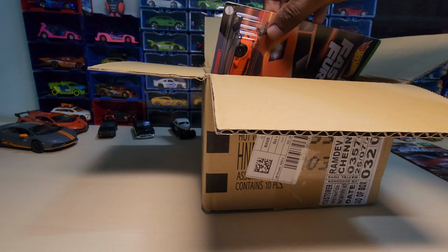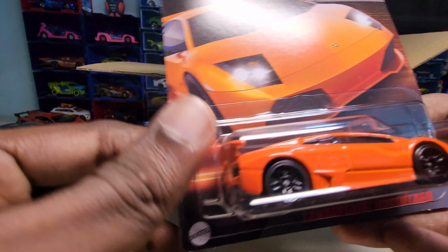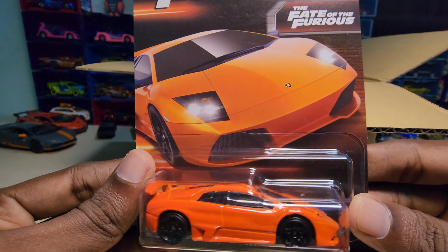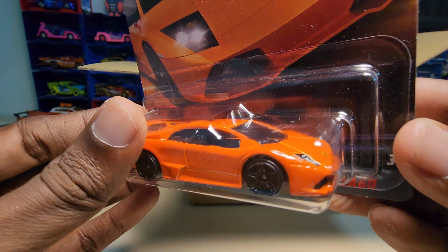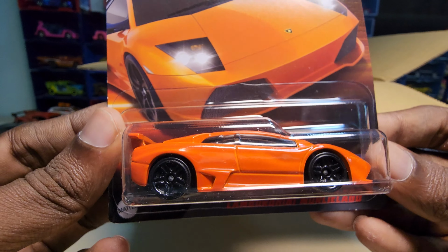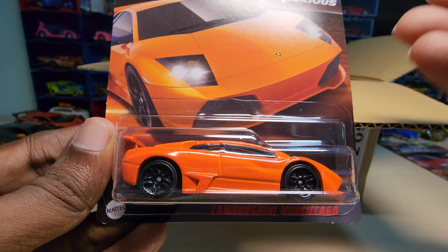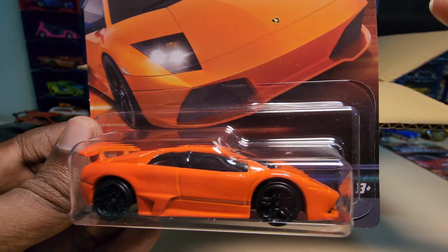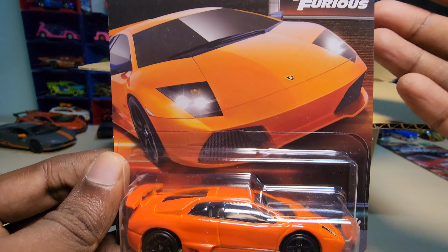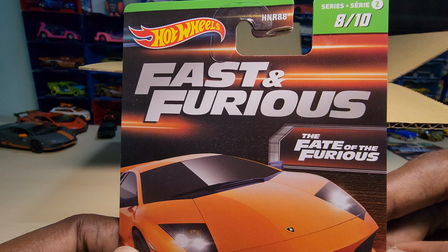Okay, this is number 8. I was just waiting to get my hands on this one. This is a Lamborghini Murcielago. The only thing is, they just painted the lights, which I really don't like, specifically for a car like Murcielago. This is a beautiful car, you need to have some kind of detailing there. This is just lame, man.